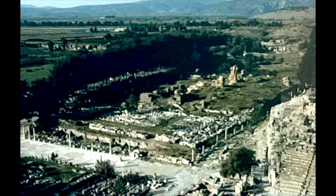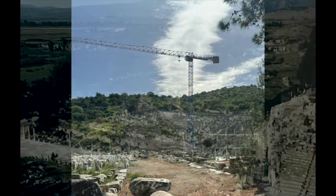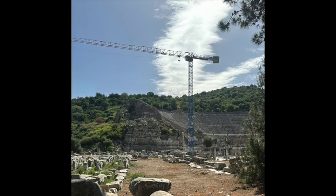The final landmark on our whirlwind tour is the gymnasium that's located to the north and east of the theater beyond the Arcadian Way that you see in the foreground in this photograph. Beyond that, you also see what I'm referring to as a boneyard of stones that have been salvaged that they will use in the reconstruction of the theater and other buildings. You can still see the crane that sits here in the site next to the theater, and they basically bring the stones over and put them into place.